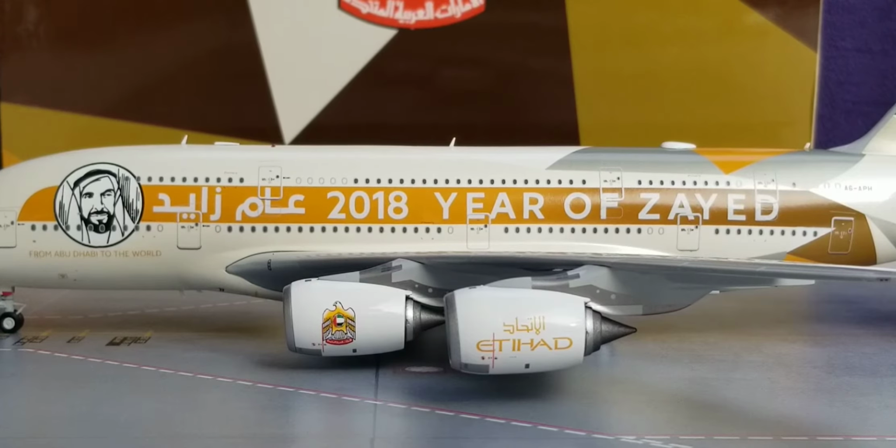Now let's talk about the Arabic inscripted writing displayed on the fuselage right here. The Arabic inscripted writing that's actually displayed on the fuselage of the aircraft literally means Year of Zayed, which is actually pronounced as Aam Zayed in the Arabic language.